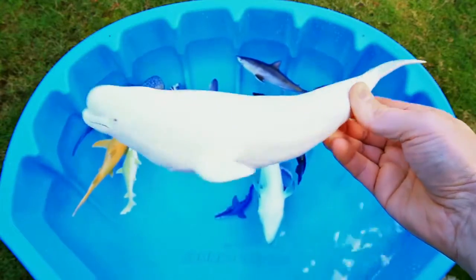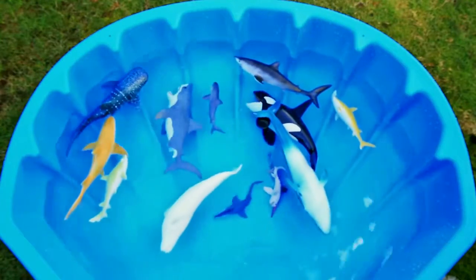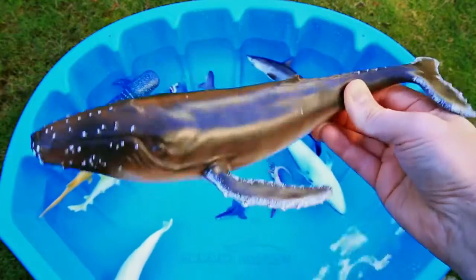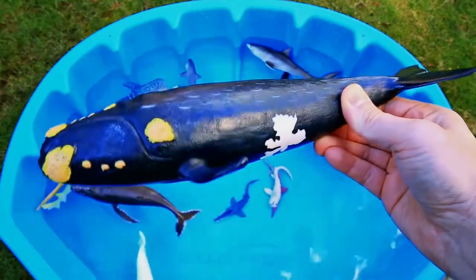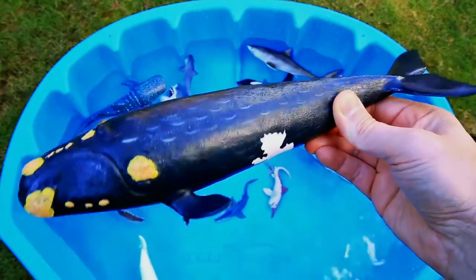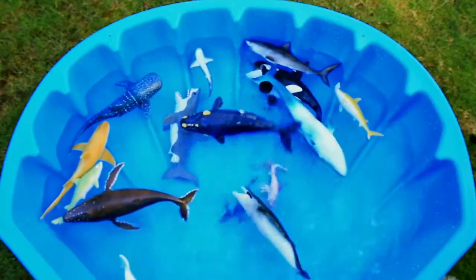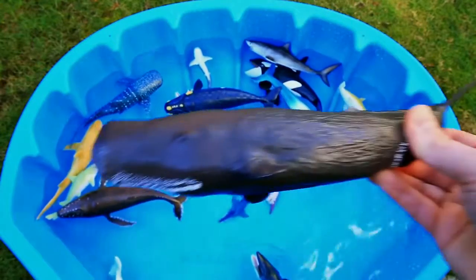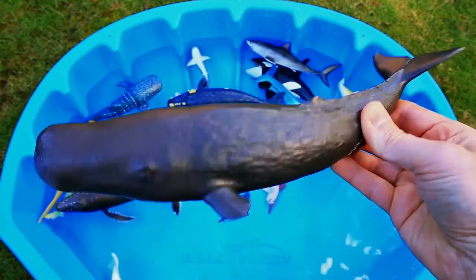Beluga whale. The beluga whale is white. Humpback whale. Humpback whale is brown. Right whale. The right whale is black. Fin whale. The fin whale is black. Sperm whale. The sperm whale is black.